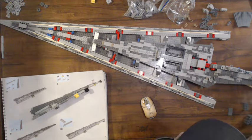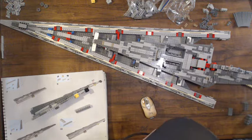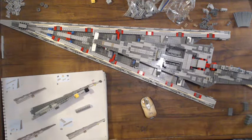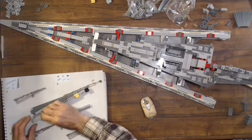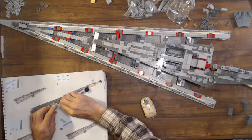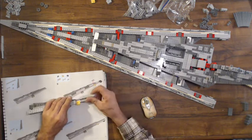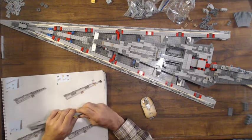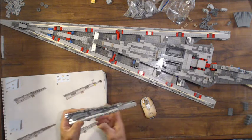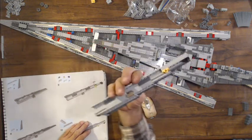Let's see. One of these, one of those. 2 of these. And 1 of those. Okay. I'm just waiting to push down this one time and the whole thing break off, but no, it doesn't. There we go. So far so good. Same thing as the other side.